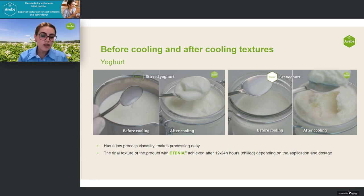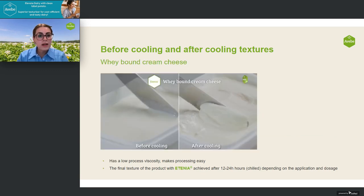The final texture of the product is only achieved after around 24 hours at chilled temperatures, like 4 degrees. And of course, this really depends on the application and dosage. As an example, in the next slide, we wanted to show you the cream cheese texture creation.